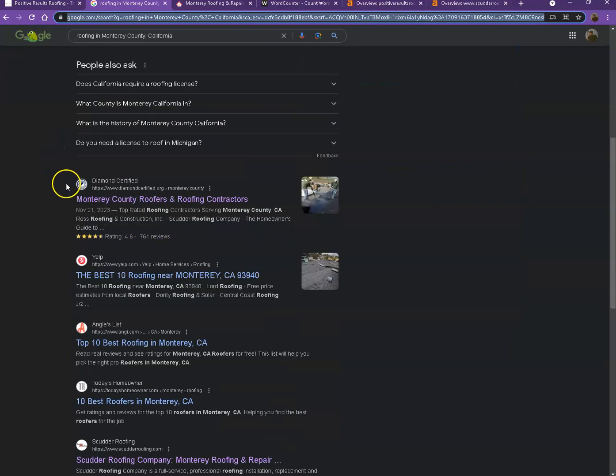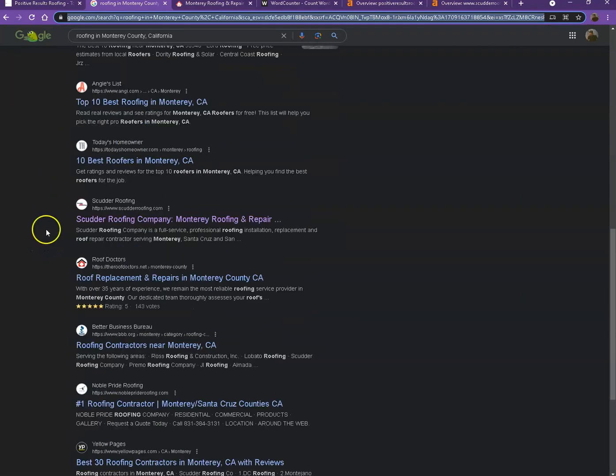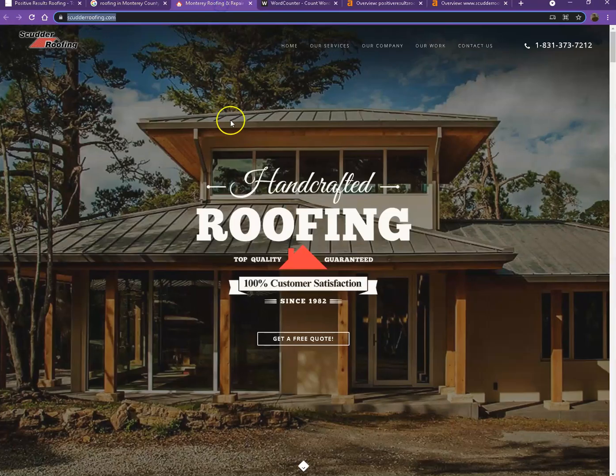Moving on to the next part, these are what we call the organic searches. These are all the websites that rank higher without people paying for any ads, just because they're doing certain things. That's exactly what we're going to talk about and analyze. So I actually pulled up one of the top ranking websites, and let's see what they have differently.